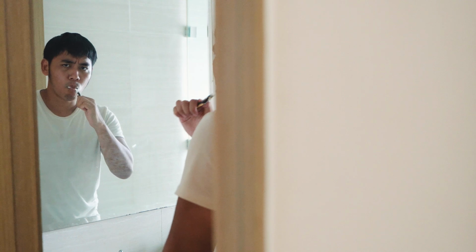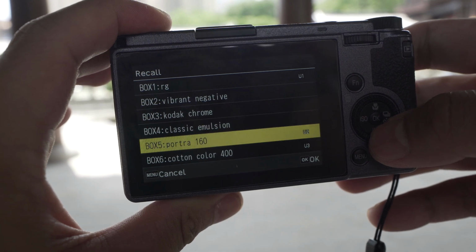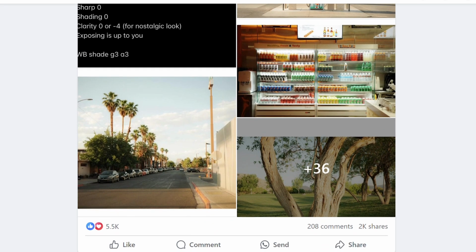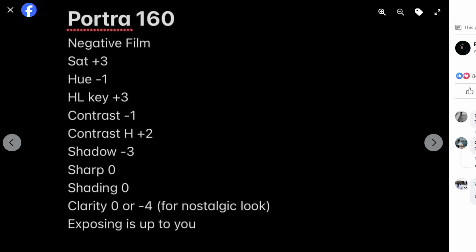I've considered photography as one of my hobbies, but then I thought if I can make going to the gym or even brushing my teeth part of my daily routine, then why can't I do that for photography? For this day, I will be using the Portra 160 film recipe, which I found on the Ricoh Facebook group. If you own the Ricoh, there are plenty of resources in the community sharing their tips and settings for your own reference.